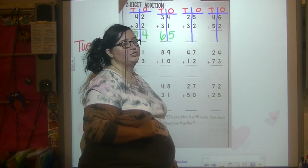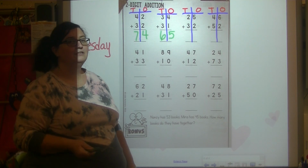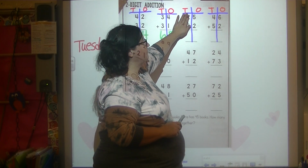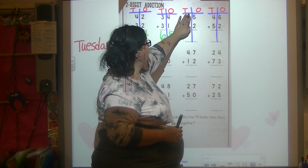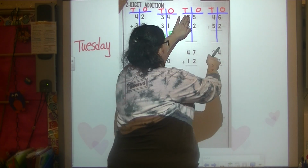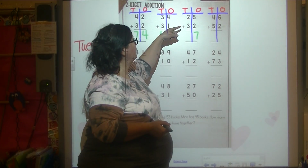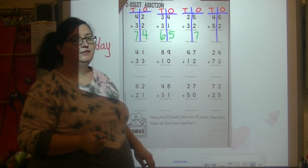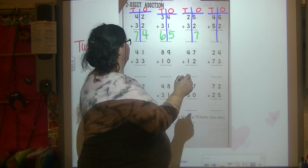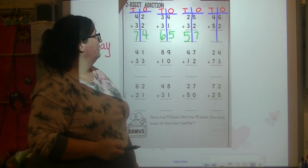25 plus 32. Who's going to hide first? Tens. Cover them up. Let the ones play. 5 plus 2. 5, 6, 7. Now the tens get to play. 2 plus 3. 3, 4, 5. 57.